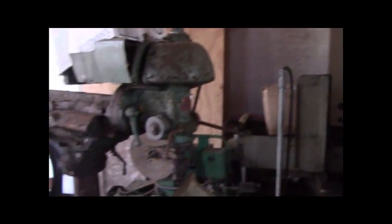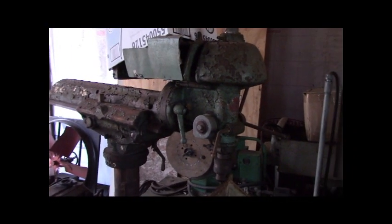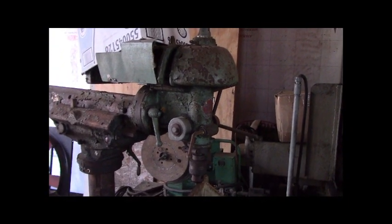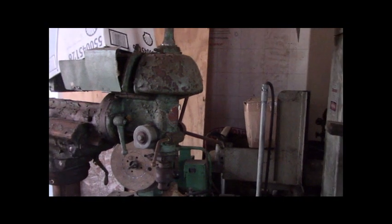So I got a few other projects. This Walker Turner radial drill. My buddy James at Engineers Workshop, I think he's going to pick that up for his son. So he might come next weekend.